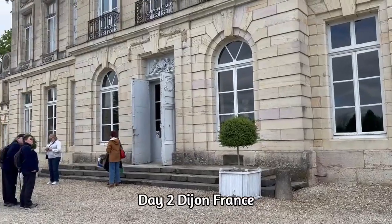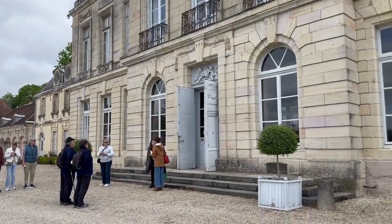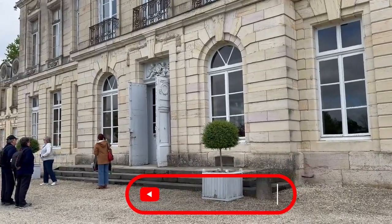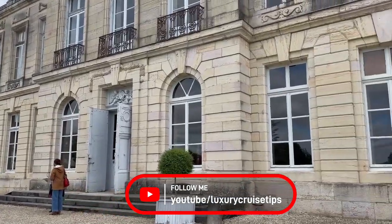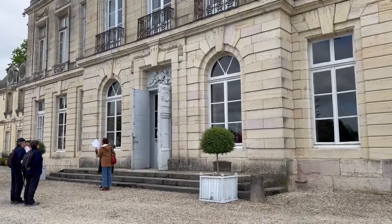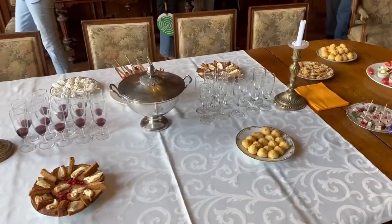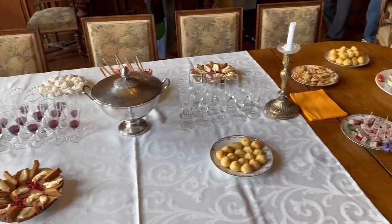So we are in Dijon at the Chateau AmaCello, taking a tour here and going to do some food tasting, some wine. In Dijon today we had a couple of options: the Chateau as an option and a city tour of Dijon. We chose to do the Chateau. Here we have some specialty foods of the Burgundy area. I guess we're going to get to taste them.